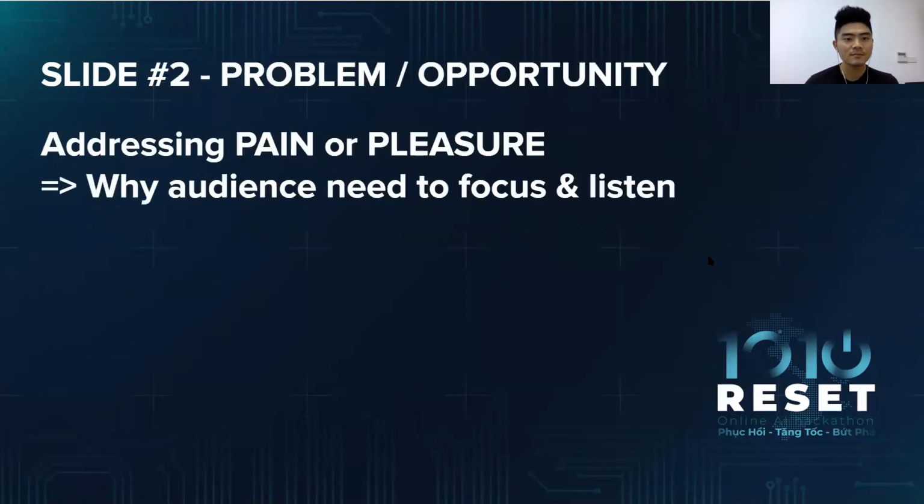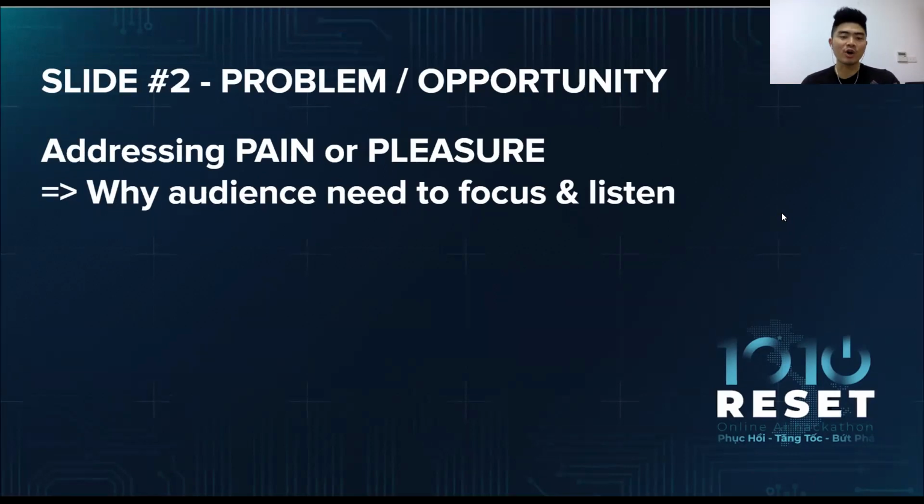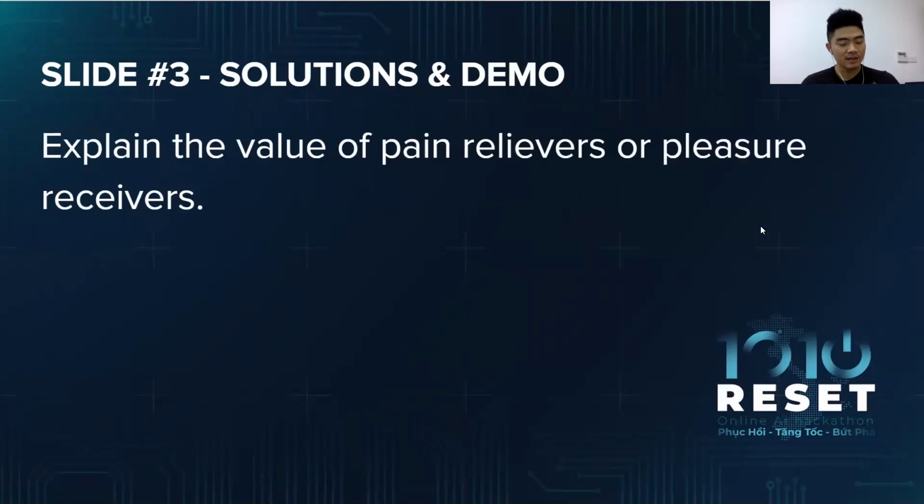The second slide, of course, is the problem and the opportunity. I say problem and opportunity because some ideas address a problem, which is a pain that hasn't been solved, right? And the second type of idea creates a better option, which is a better opportunity or another pleasure for the target audience. The second slide is important because it defines the reason why the audience or the judges need to focus and listen to your idea. If the problem is not really important to society, or the opportunity already exists, or the problem is not really huge or not a pain point, you will lose their focus. So address the pain and the pleasure.